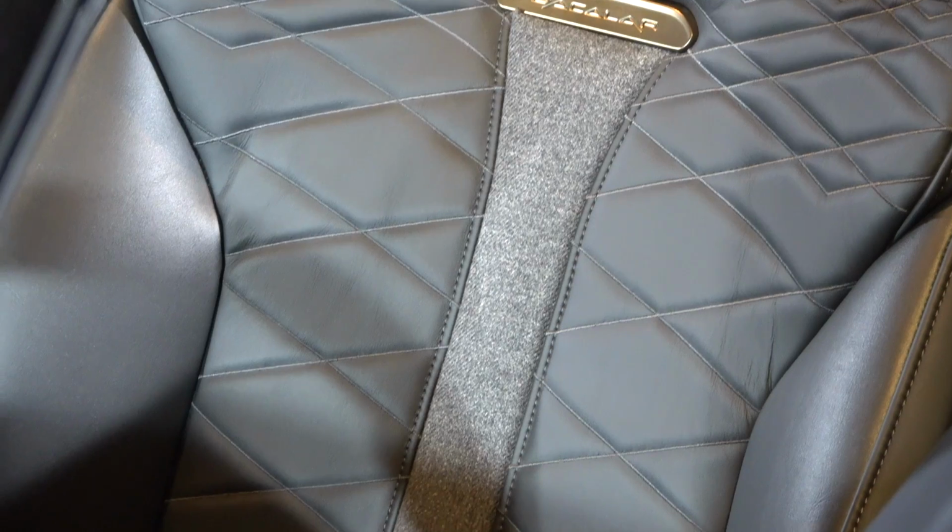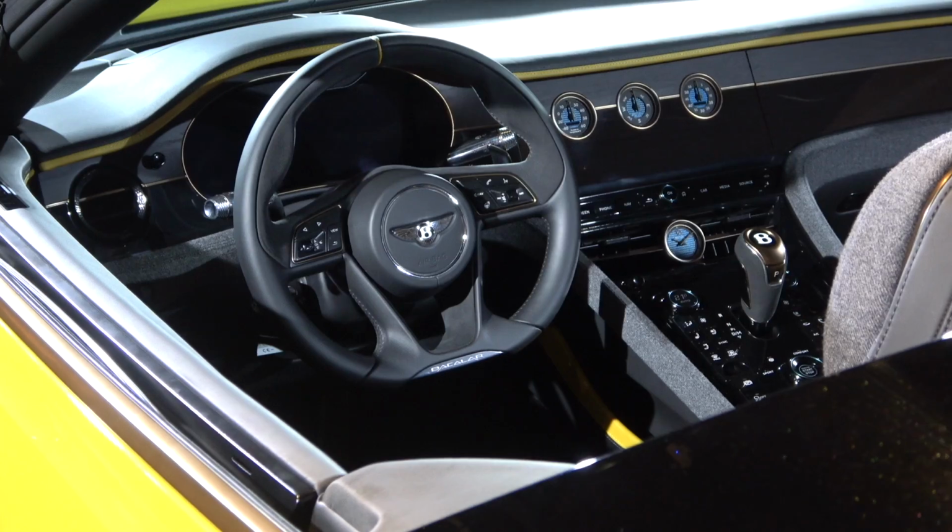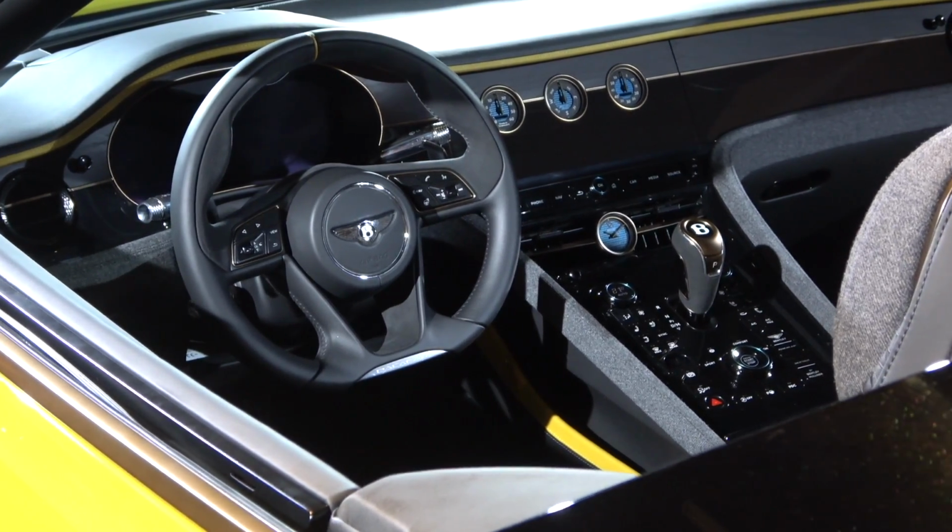So as a spot of context, there is some mind-blowing detail that has gone into this car. And actually, that's what this car is all about. The purpose of it is to effectively relaunch Mulliner as a coach building platform for Bentley.